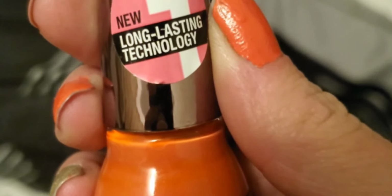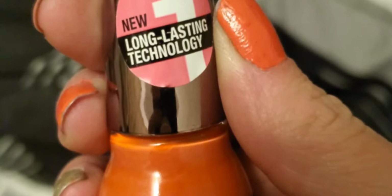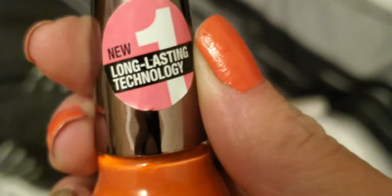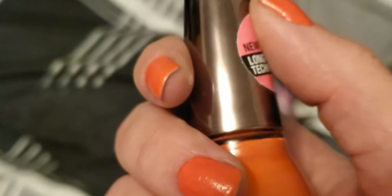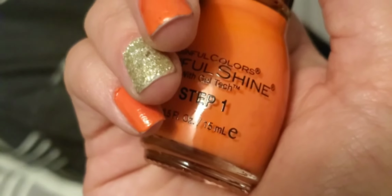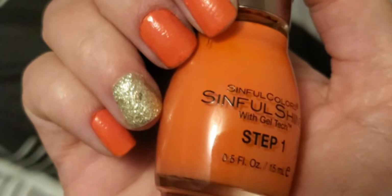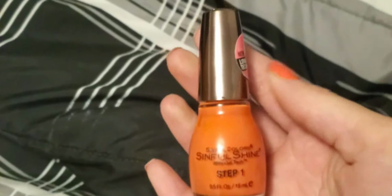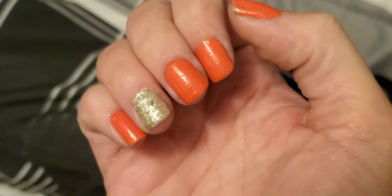Long-lasting, sure. I know I do a physical job. I deliver toilet paper and I handle large boxes and I carry a lot of stuff, but I don't feel like this lasts very long. Without the top coat and stuff, it would be gone by now. It's been a few days. Even with the top coat, the tips, I don't know if you can see that, are starting to chip, so it's kind of annoying, but whatever. So yeah, that's my knurls. Hope you like.